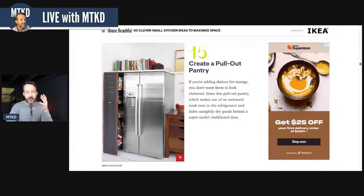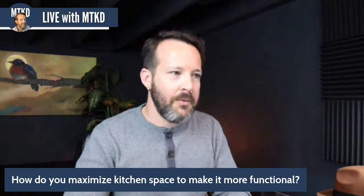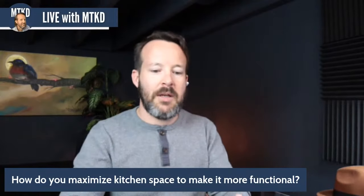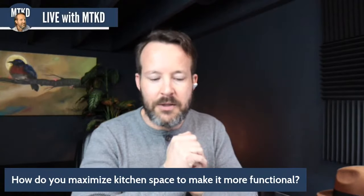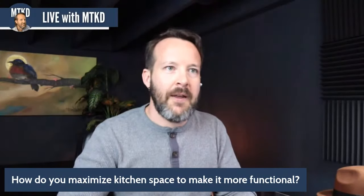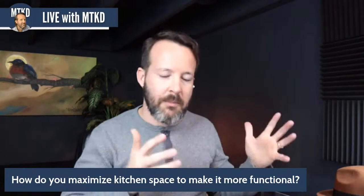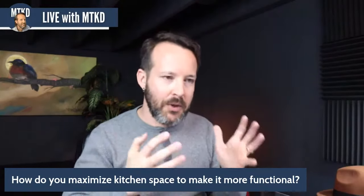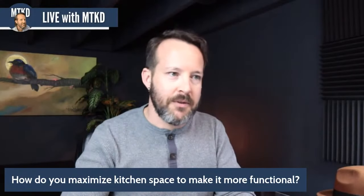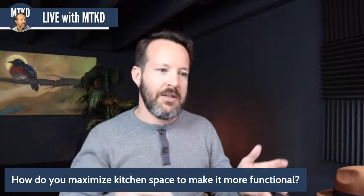But you all have kitchens, and that's what brings us really to the question of the week: how do we go about maximizing the space in our kitchen to make it more functional? So let's think about it for a minute, jump into the comments in the chat here, and we'll talk about it for a second. Because this article missed the mark quite a bit. So let's rewrite it. Let's come up with some ways. What are some actual good ways to maximize our kitchen spaces? They don't have to be small kitchens. They can be any kitchen, but what can we do?